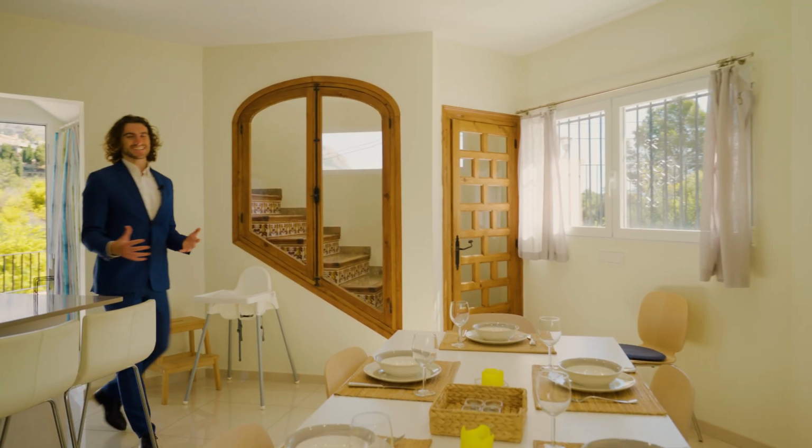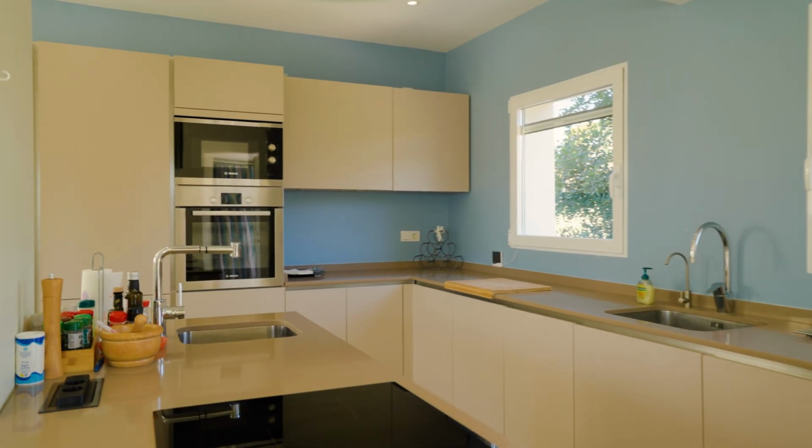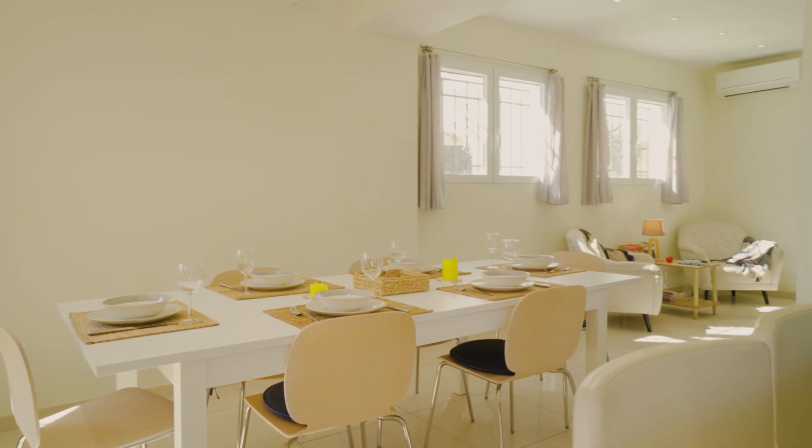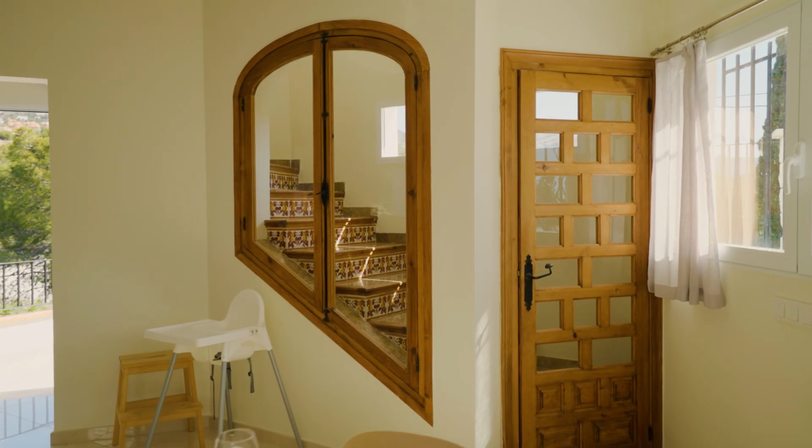We walk into the kitchen. It has been completely refurbished. It's nice and open. There's the dining table on this side. And then over on the right side, there is the bedrooms. But we're going to go first to the living room that's upstairs.